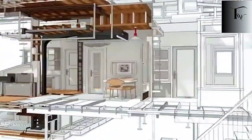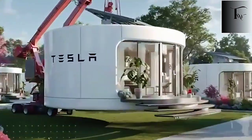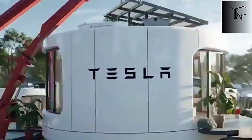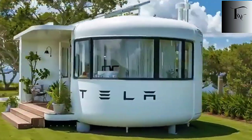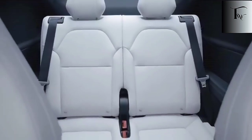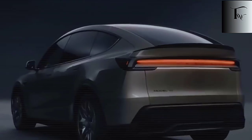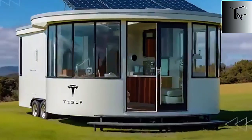This new generation of Tesla smart homes doesn't just react to your environment, it predicts it. It studies your habits, your local climate, and even your vehicle's GPS data to know exactly when you're heading home. By the time you arrive, the temperature, humidity, and lighting are already set to your personal comfort zone. It's more than automation. It's prediction through precision.